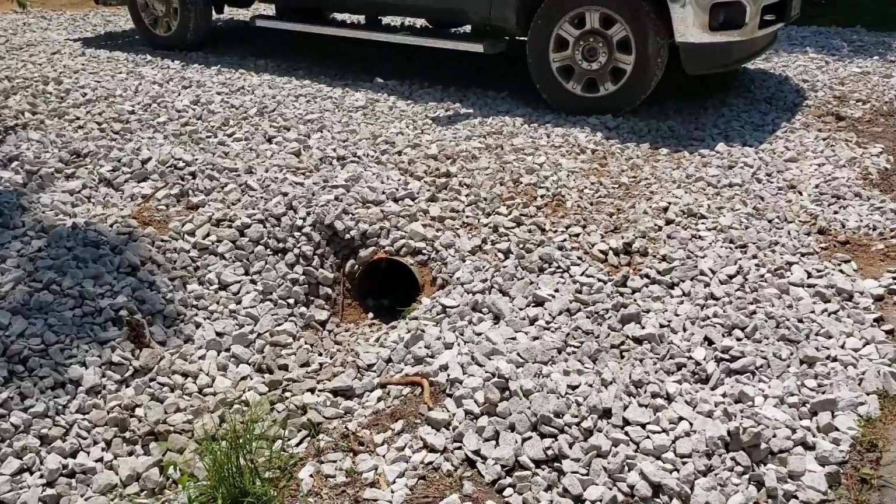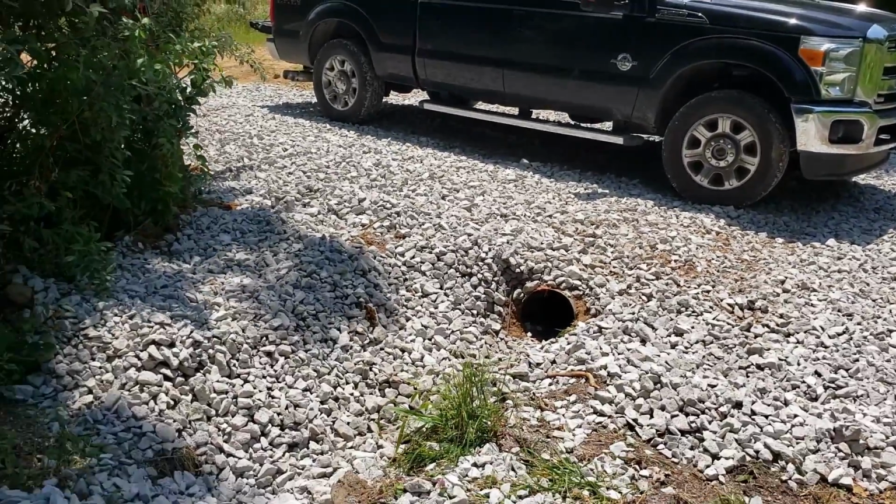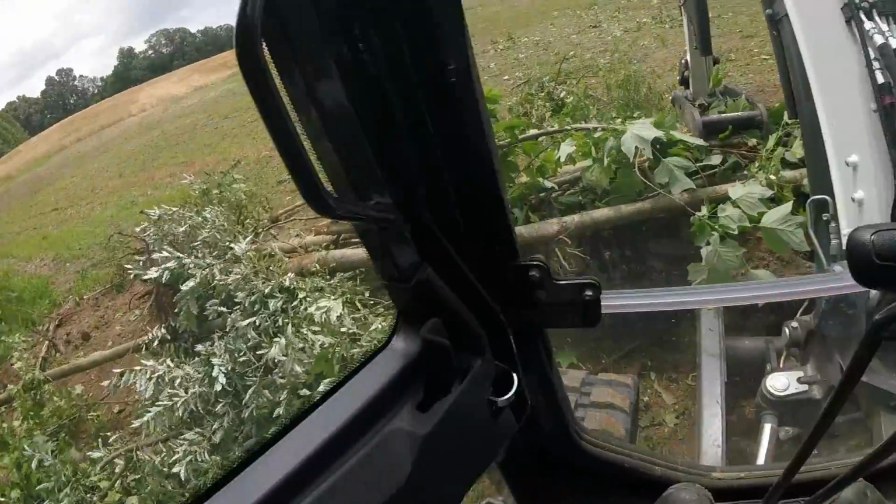And here's the after look with the new 3-inch stone. I'm gonna definitely come and check this on our next heavy rain. But today we're gonna go check in on that pond. This is the one that we struggled with. I tried tin and riprap. Lost one.